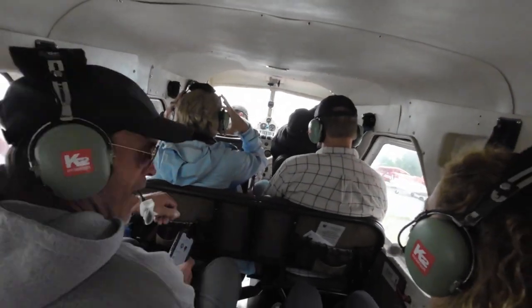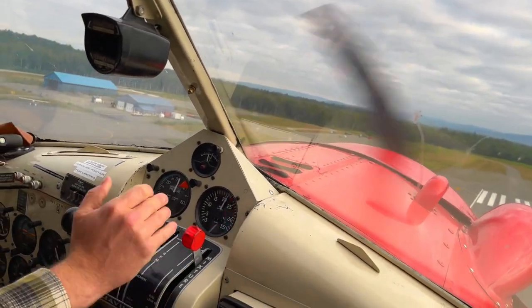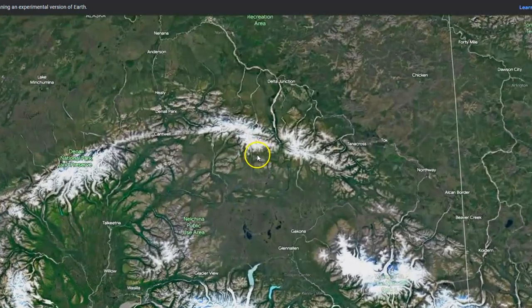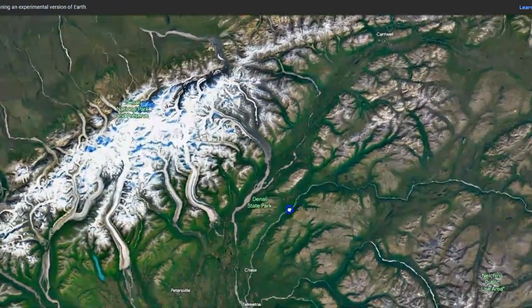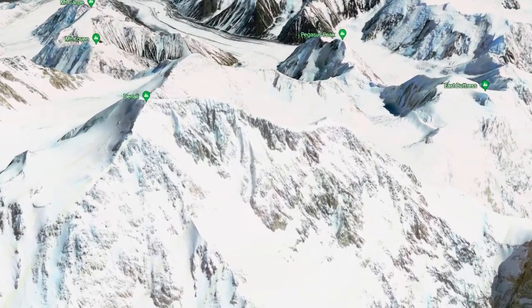Today we go on an amazing adventure to the foot of Mount Denali, in the heart of Denali National Park, with K2 Aviation. The Alaska Range is 600 miles long, with the grand Mount Denali sitting at the center at 20,310 feet, the highest mountain in North America.